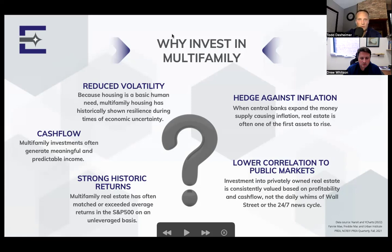Why else do we like it? Reduced volatility when we look at multifamily versus other markets.